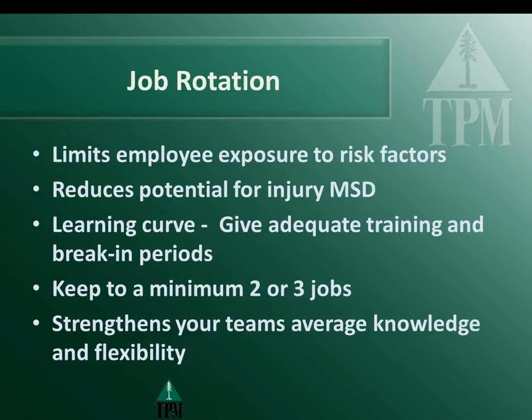We also want to make sure that those jobs are different enough that when you move people around, they're using different muscle groups and different body positions and different forces and stuff like that, so that it can actually be justified. Because if they're using the exact same hand movements, moving them to different jobs is not going to benefit you at all.